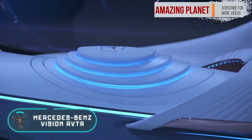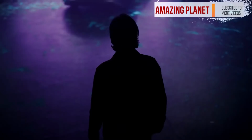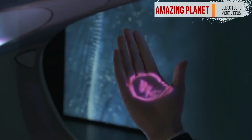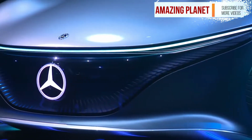Mercedes-Benz Vision AVTR. The film Avatar by the acclaimed director James Cameron premiered more than 10 years ago, but it's still a pretty impressive movie. It has inspired directors, artists, designers, and apparently even car manufacturers. In January 2020, Mercedes-Benz presented a show car inspired by the adventures of the inhabitants of the planet Pandora.